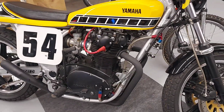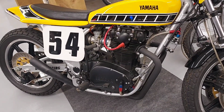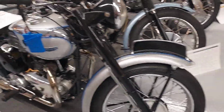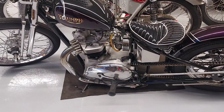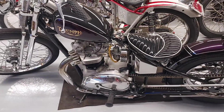This is cool. The Yamaha 650 flat tracker. Well done. Vibrates your eyeballs. Yeah, it's Thumper vision, literally. I get it. I really like this little bobber. It's just the smallest one I've ever seen. It's really low. I'm digging it.